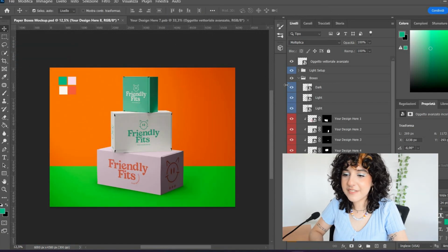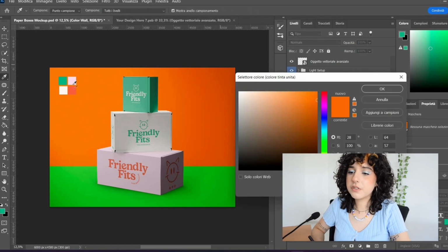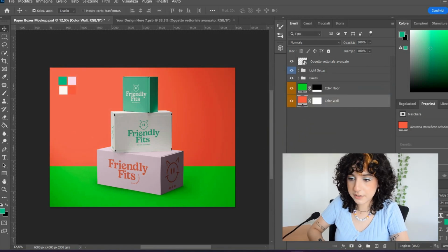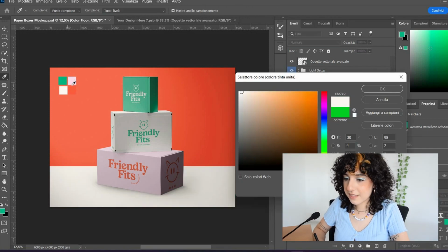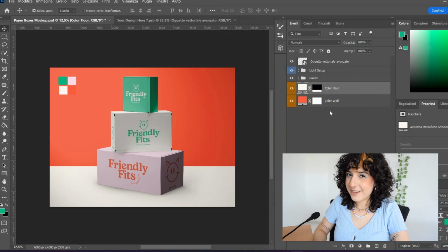Okay, so here we have the 3 boxes ready, but of course this is not it. In this beautiful mockup we also have the option to change the background. So for the wall I want to stick with this orange, but of course change it to our brand orange. And then for the floor I think I want to go with white. And yeah, it's looking great, but again we are not done.